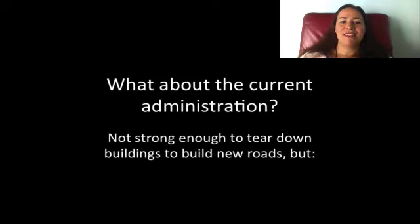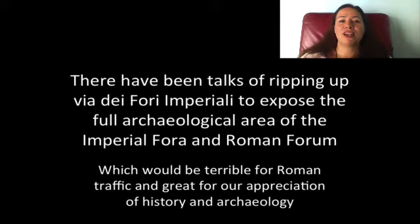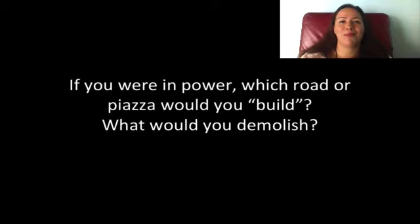What about the current administration? It's not quite strong enough to tear down buildings and build roads within the historical center, but there have been talks of ripping out the Via dei Fori Imperiali, which is the one that goes from the Altar of the Fatherland to the Colosseum, and expose the full archaeological area with the Imperial Forum and the Roman Forum. That would be terrible for Roman traffic, and it would be great for our appreciation of history and archaeology. It's mostly closed to traffic, so even today you can have a great time. You spend there quite a bit of your time in Rome.